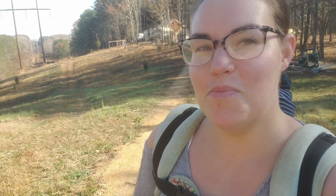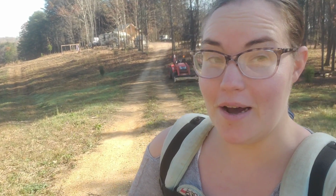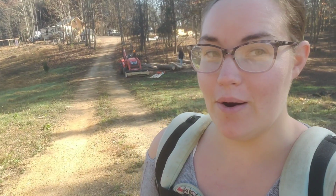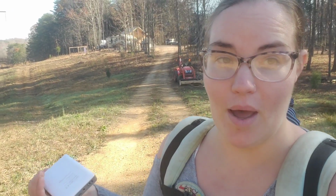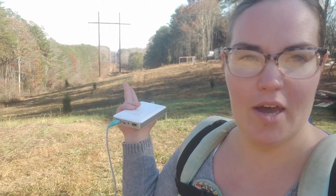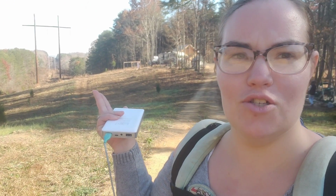We're at Northern Bell Farms, but you know where we are. We're not at the farm, but we are at our future homestead. It looks a lot different behind me. My parents got the brush hog and cleared the pasture back here, or what will be pasture.